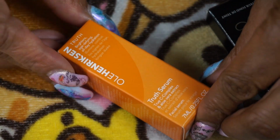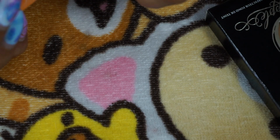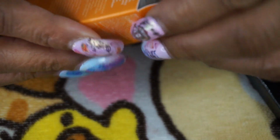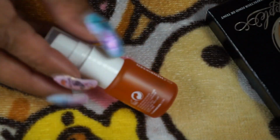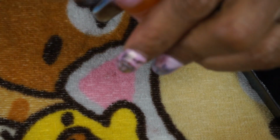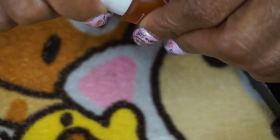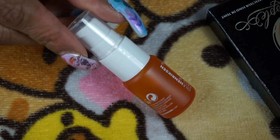The Ole Henriksen Truth Serum with True C Complex and aloe vera extract. This is for brightening. I like Ole Henriksen as well. And this again is another little sample. This is so cute, and it's in a pump. I wonder if it smells like vitamin C or orange citrus. Oh yeah, it does. It smells citrusy. So this is really cute as well. I love that it's a little pump.